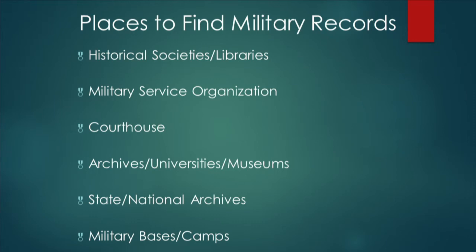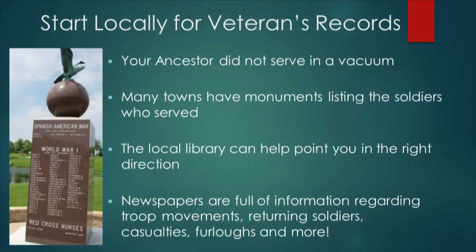And then your state and your national archives are going to have records that are kept on units, on divisions, on soldiers. And then the individual military bases or camps a lot of times have their own museums or their own archives. So you're going to talk to them as well. So you can see there's a lot of different places that we have to go to in order to make sure that we have all the information that's useful to tell that story. So I always tell people to start locally, no matter what the military engagement is.